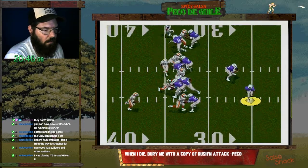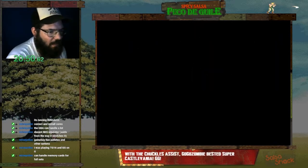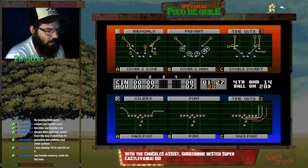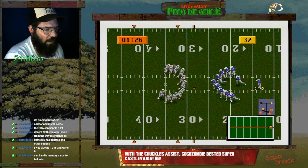Gets the block. Gives to the back. Turns on the speed. Look out! He jumps at the 28-yard line. That was a bad one. Fourth down for Houston. 1:29 left in the half. That was a bad series. That was really bad.